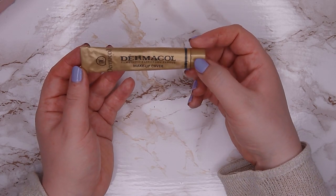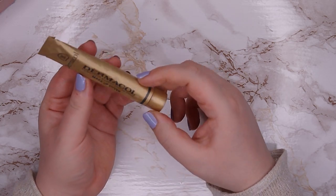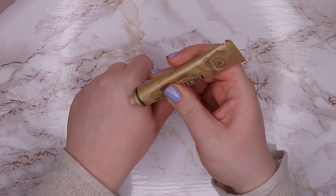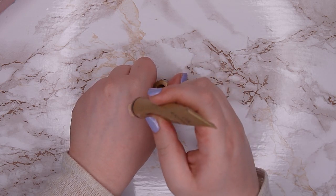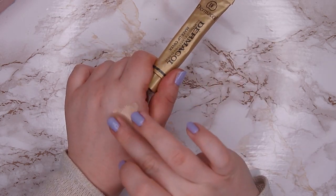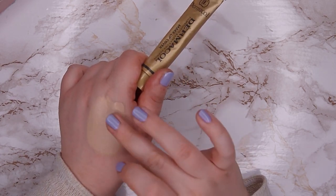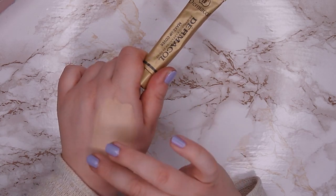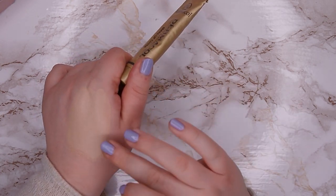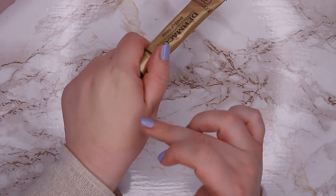Then last is my Dermacol makeup cover, and this one here I have in the shade 7, I think. I can't find it on here, but the shade match is pretty good for me. It's maybe a tiny bit dark, but usually I don't wear this makeup on its own. I like to just add some coverage to another foundation, or I just spot conceal with it. The coverage is so crazy. As someone who worked in a theater as a makeup artist, it's awesome. I mean, look at that pigment. You can really cover up everything with it. It's so crazy how good the coverage is on this.